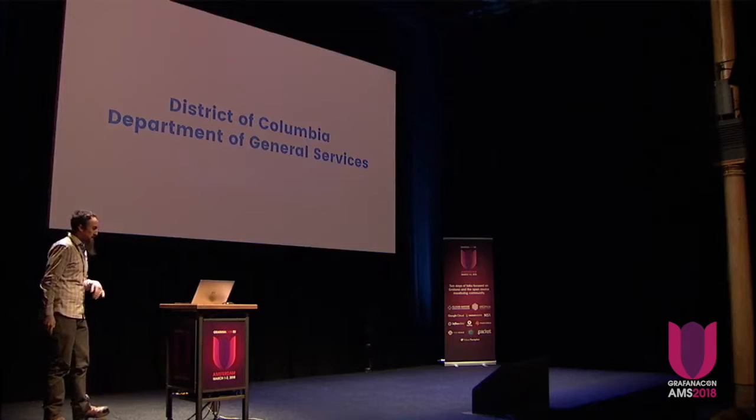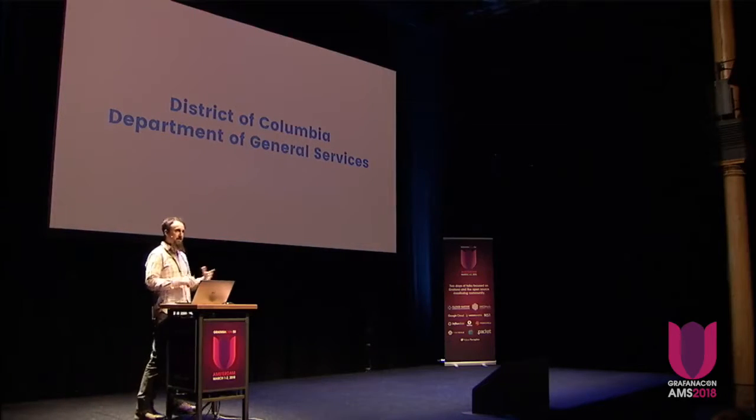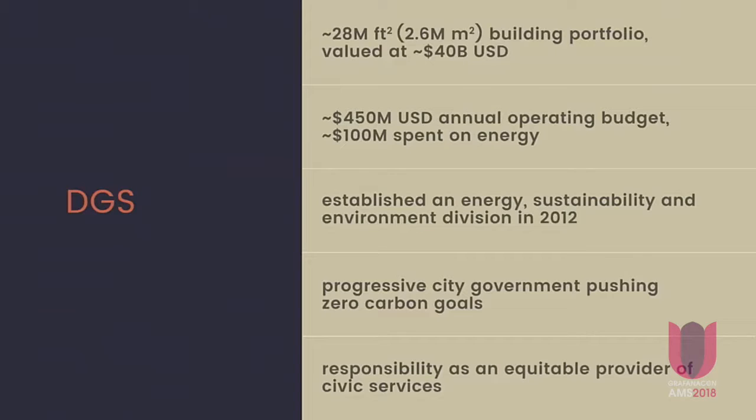I'm going to start by introducing a cast of characters. So DGS, this is the District of Columbia Department of General Services. They manage all the infrastructure and facilities for the City of D.C. And DGS Facts, which you can sign up for like Cat Facts. This is about 28 million square foot of real estate portfolio, estimated value of around $40 billion. They spend almost $500 million a year just on energy, on operating, and then $100 million a year spent on energy.